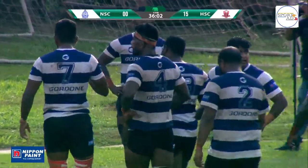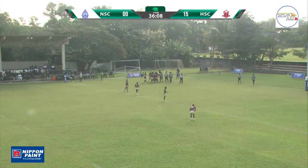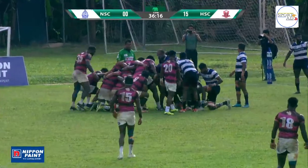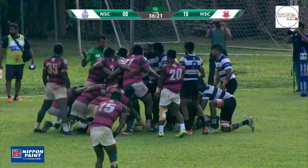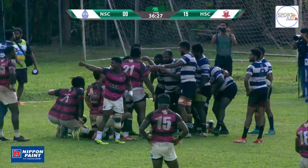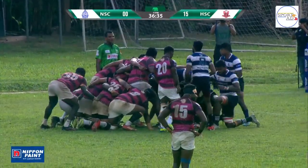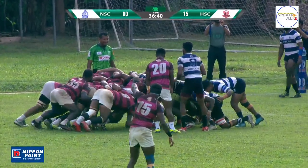That's Radhesha Seneviratne, 37 years of age, still in the park, an experienced player. Navy, I think, wanting some experience over here in the number 8 jersey. Started as a scrum half, then went on to play flanker, and now playing number 8, that is Radhesha. Radhesha Seneviratne. Havelock's putting Radhesha in the back.